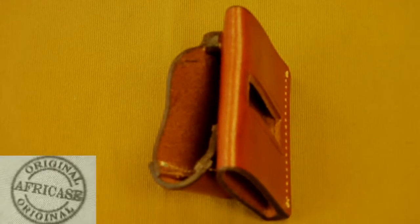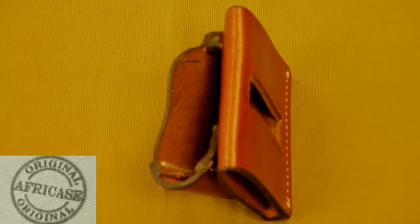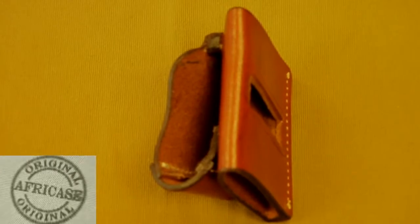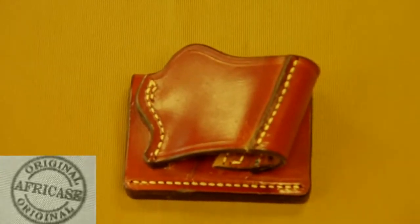So remember, 1911s, Glocks. That's what we build them for. We're about 3 weeks out on them. We can deliver them right or left-handed, brown only. They're coming to the market at $95 a piece. They're the best and they're worth the wait. So when you're ready for a new concealed holster, buy that.